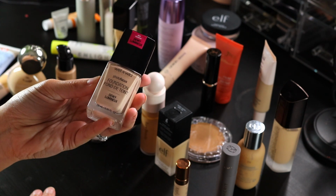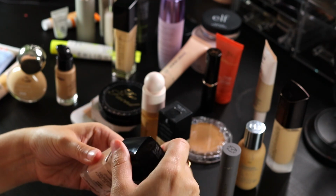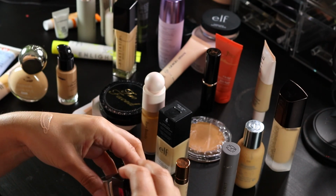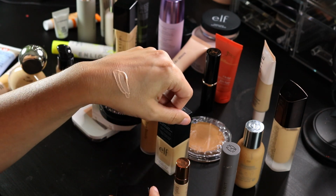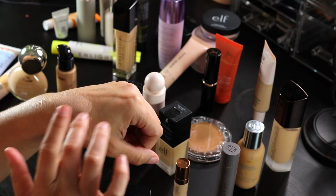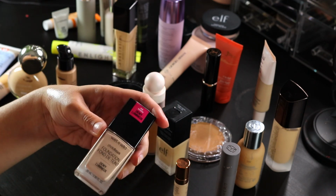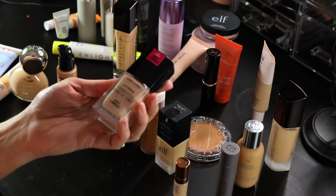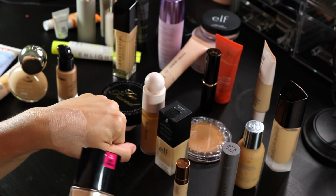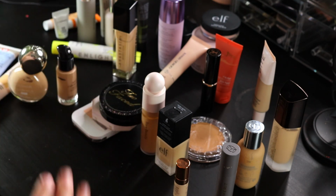Wet n Wild Photo Focus Foundation Dewy. I have it in the shade Nude Ivory. I think it's a bit light for me. It's really light for me. I have had a very hard time trying to find the proper shade of this foundation for me, and at this point I don't even know that it's worth the effort because I don't really know that I love this foundation, and it's far too light. I've had a shade up from it and it's too deep for me, so I have such a hard time finding the correct shade. This is way too light unless I cake a bunch of powder on top of it to try to deepen it, and then it's just going to look horrific, so let's just get rid of it.